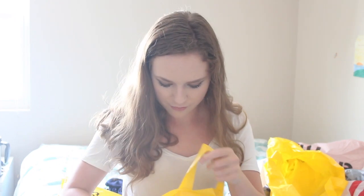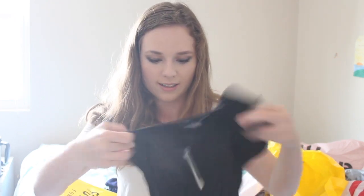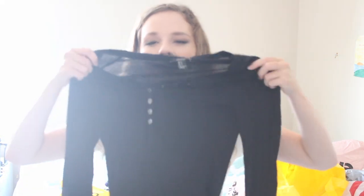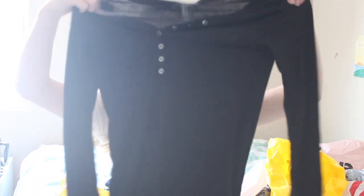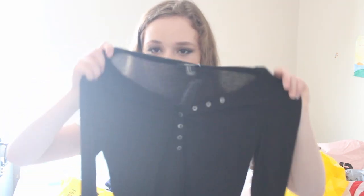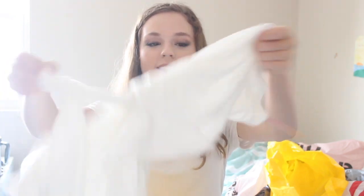So next bag, which actually I think has most of it, I've got this really comfy, plain black long sleeve shirt that buttons up and stuff, but it's super cute and super comfy, and you can really do a lot with this shirt. It's another one of those plain t-shirts that you can mix and match and do all sorts of things. Ooh, this one.